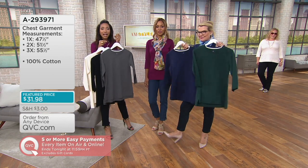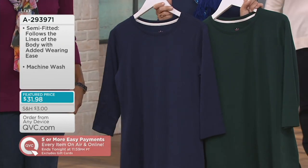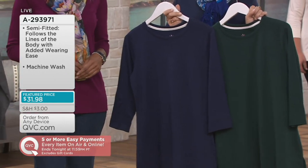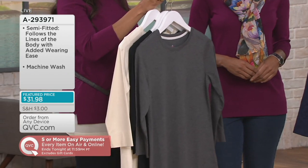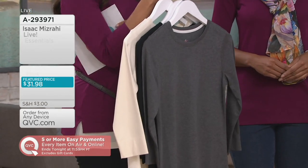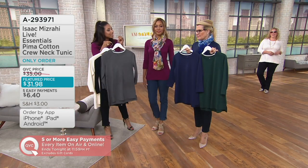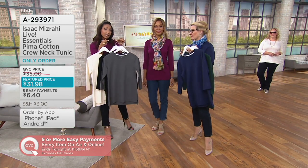This is that high quality. We're talking, you know, different grades of cotton like everything else. This is Pima cotton, and you're getting it for under $40. So this is the one to buy. Many of you are picking up that buy more, save more because it's going away at the end of the day. So that means your second, third, fourth one is only $26 and change for Pima cotton, 100% cotton.